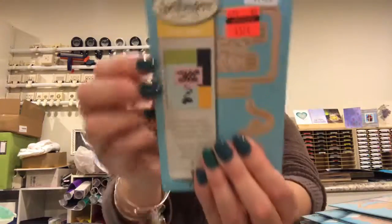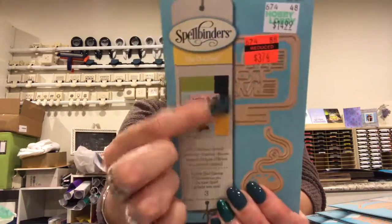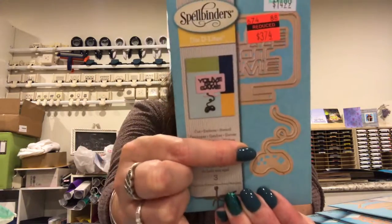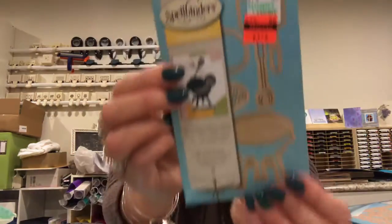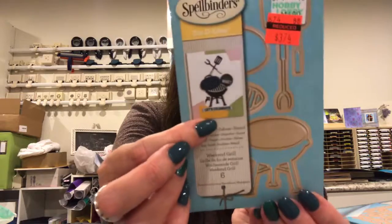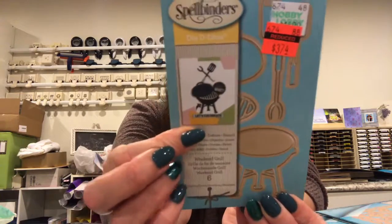This one is You've Got Game, and it has the screen, the You've Got Game sentiment, and the controller. And then this one is Weekend Grill, which I'm probably going to use for my dad's birthday card, since that's what he does down the shore. He grills almost every weekend.